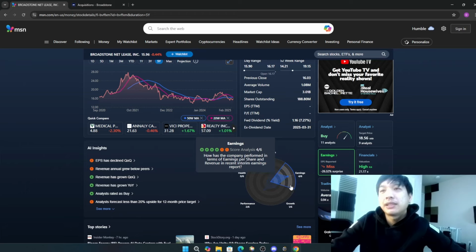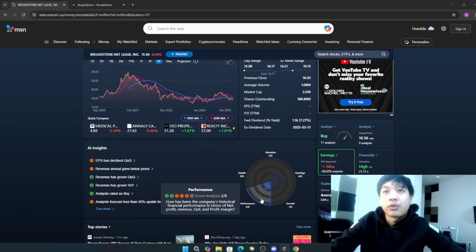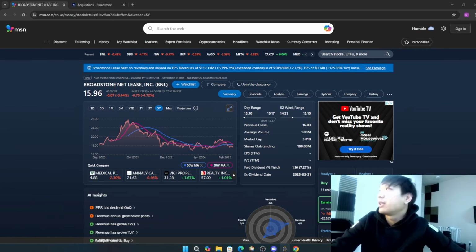Valuation is 2 out of 6. Earnings 4 out of 6. I agree with the earnings, the earnings are really good. The growth potential 1 out of 6. I agree, they don't really have growth on this. Performance is 2 out of 6, which I agree because they have not been doing that good. And the health is 0 out of 6. Yeah, I agree because it hasn't really made a turnaround yet.